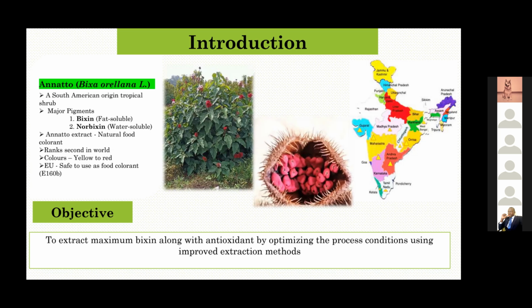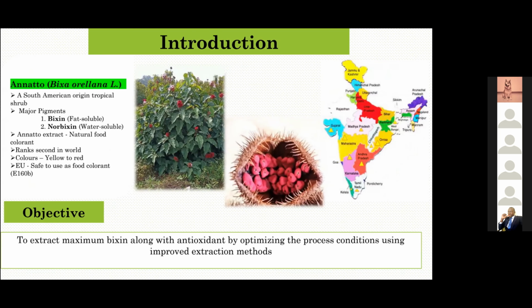The main objective of my study is to produce a natural colorant, since the consumers and even the food producers are very aware of human health and the use of artificial colorants that cause chronic diseases. So my objective is to extract the maximum bixin from the annatto seeds along with some antioxidants by optimizing the process conditions using improved methods like microwave assisted and ultrasound extraction techniques.